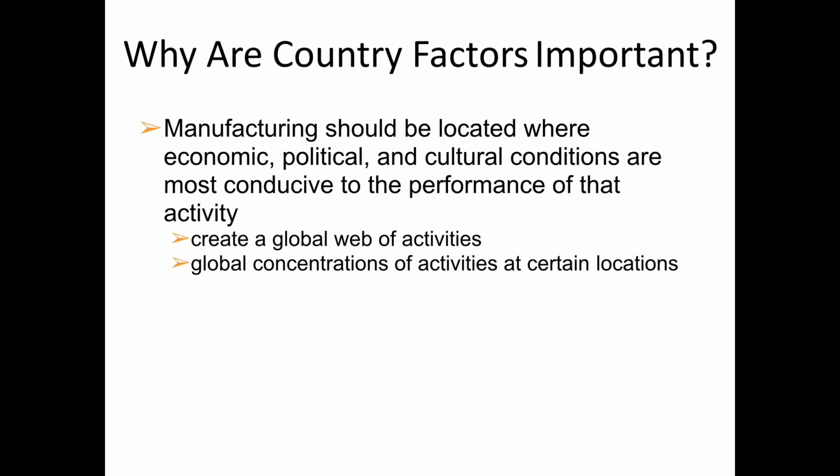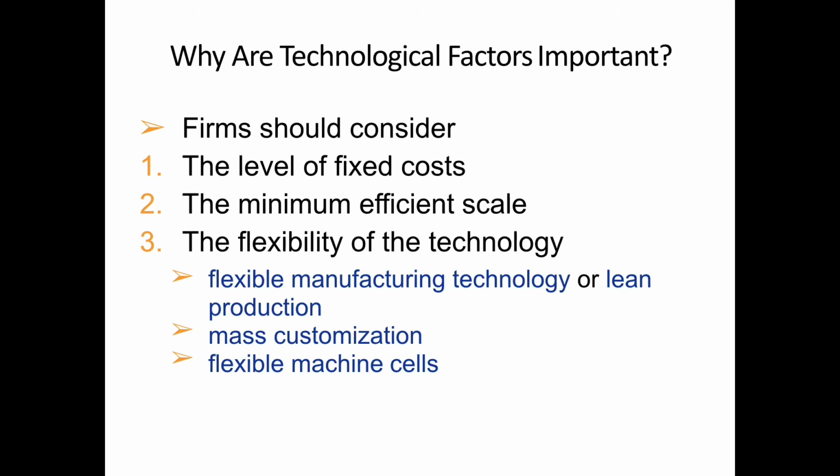The next one is technological factors. The type of technology a firm uses to perform specific manufacturing activities can be pivotal in location decisions. For instance, because of technological constraints, in some cases it is necessary to perform certain manufacturing activities in only one location and serve the world market from there.